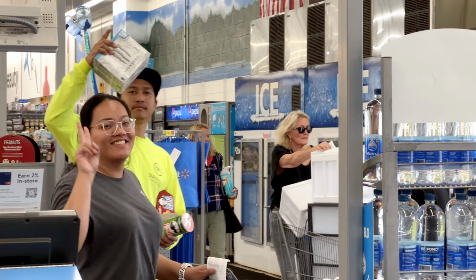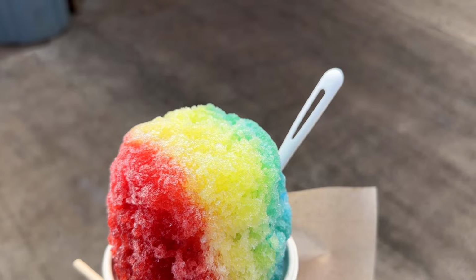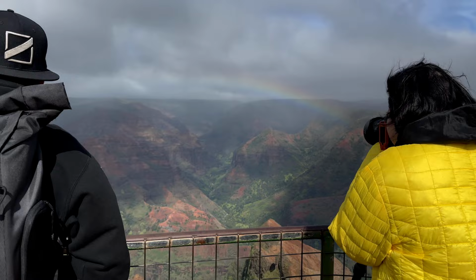After a quick Walmart run for essentials, we grabbed lunch at Uncle D's, which may or may not have haunted us later, then headed to Waimea Canyon to hunt for some rainbow shaved ice. I mean, actual rainbows, you know, to photograph.